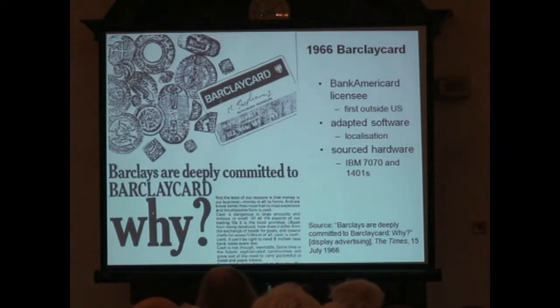So they basically took Bank of America, the first licensee outside the US, and brought it to the UK. Adapted the software, localized it, basically converted dollars to sterling. This was written in assembly language, had to be run on the same machines that Bank of America were running it on. Bank of America had been running it for a long time on an IBM 7070, which was quite an esoteric machine, difficult to get hold of. But Barclays had no choice, really. Once committed to this from a business front, they had to try and source IBM 7070.